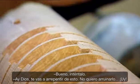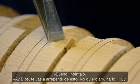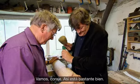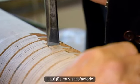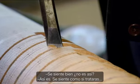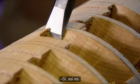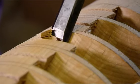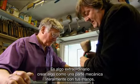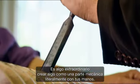Okay. Right. Have a go. Oh my goodness, you may regret this. I don't want to ruin it. Right, about a third there, like that. Come on, courage. That's pretty good. Oh wow! It's very pleasing. It's a nice feeling, isn't it? I get the feeling you're trying to reveal a fossil coming out of a rock. Yes, it is. Oh, I hope that wasn't too deep. No, it's fine. It's an extraordinary thing that you create something like a mechanical part literally out of your hands.